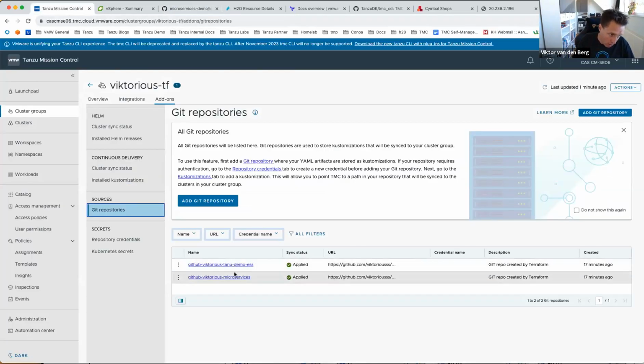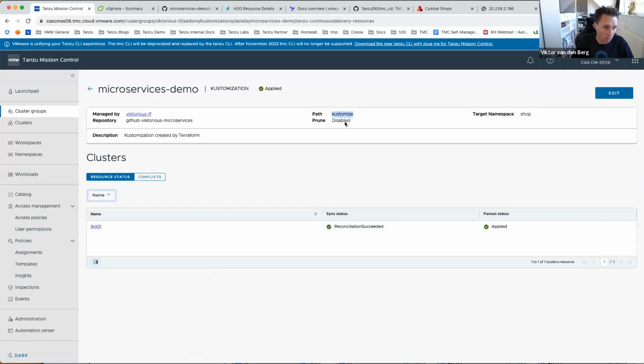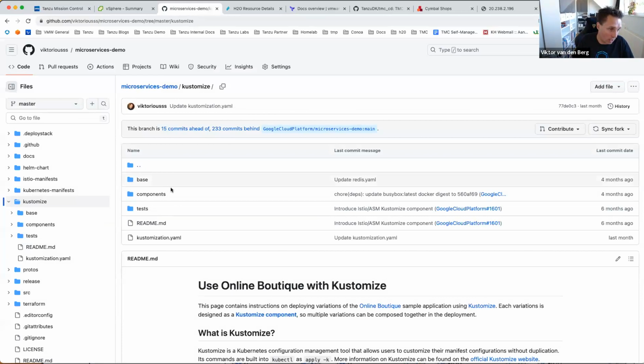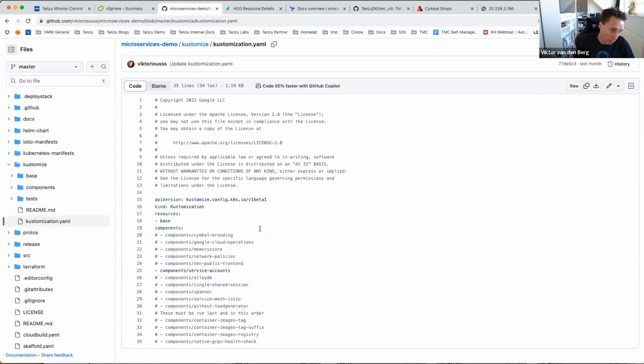So let's first have a look at this microservices repository, because if I look at installed customizations, you see here that a microservices demo customization is applied to this cluster group, and in that way also applied to the clusters that are running inside of this cluster group. So what is this customization? Let's check it out. It's pointing to a folder called customize, and this is actually the folder we're looking at. This folder holds my customization.yaml, and this is the configuration for this specific app.